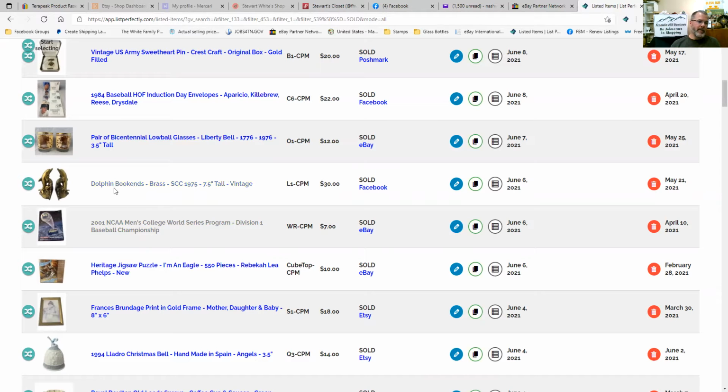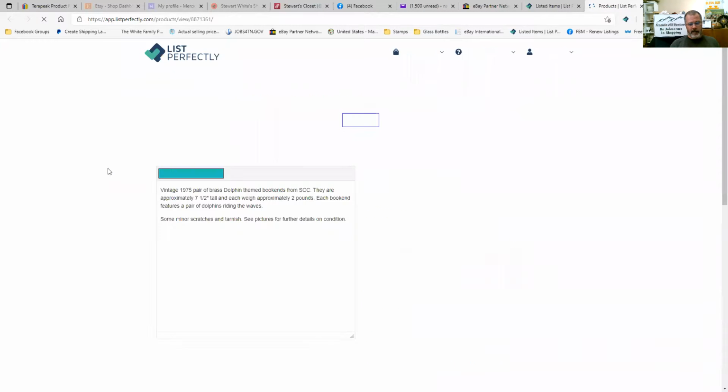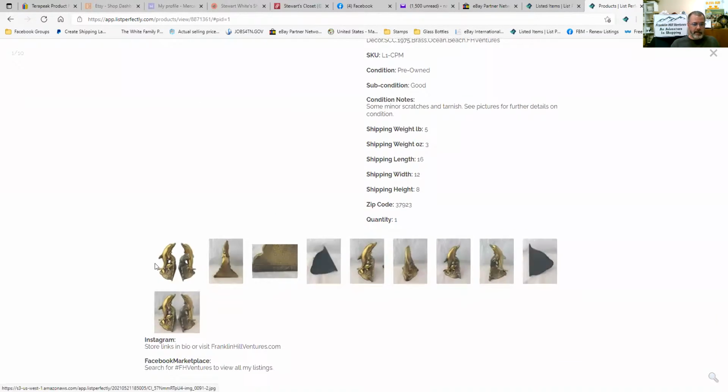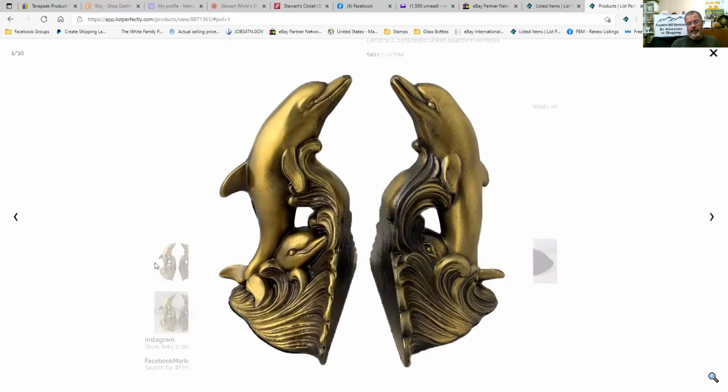And then the next thing, and I'm going to highlight this because it's one of my favorite sales of the week, are these dolphin bookends. They sold on Facebook for $30. I believe I picked these up at an estate sale, or it was either an estate sale or an auction. But in any case, as you can see, just beautiful. And I'm a sucker for brass anyway. So it was a no-brainer for me to get these.